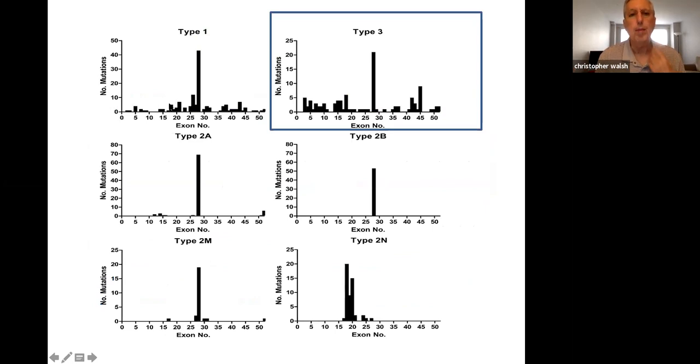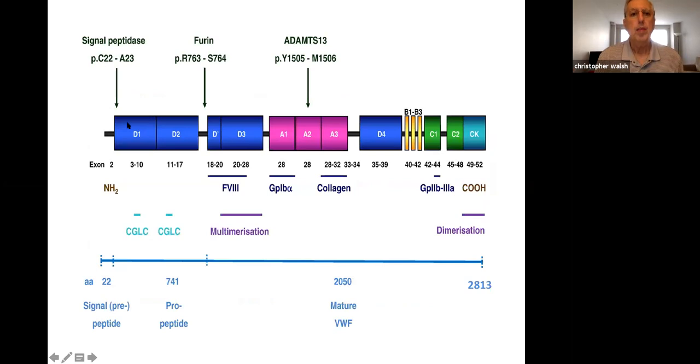This is a paper that basically looked at mutations in, these are called exons. These are the sequences of DNA. You can see them numbered here, 2 to 52. This is a big protein, 52 exons. That's huge. And basically, the more sequence you have, in effect, there's more room for error. And depending on where your error is, as we'll show you, there's hot spots.